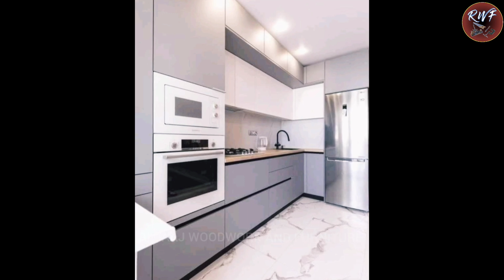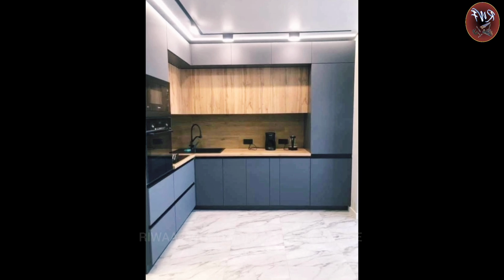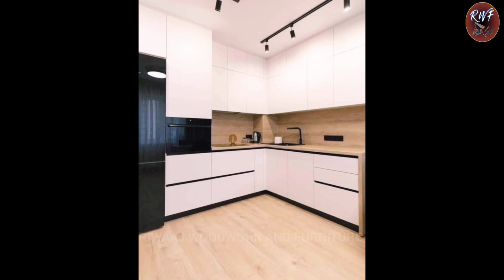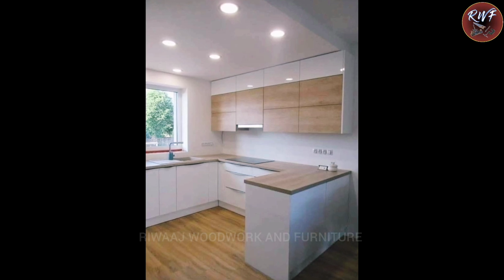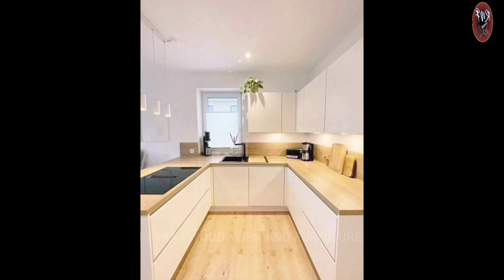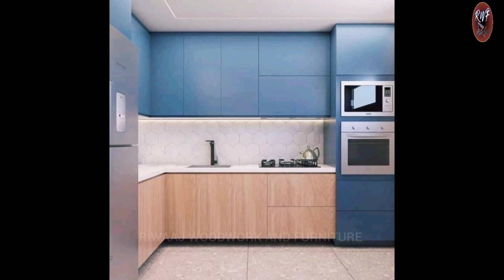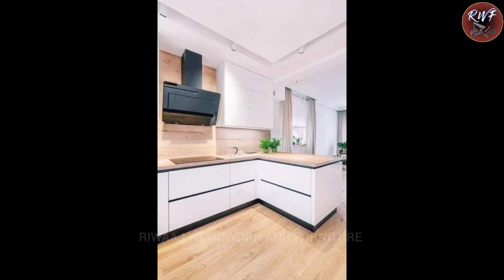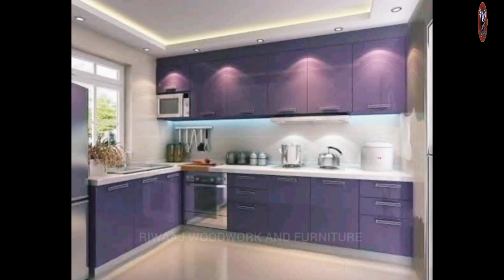Second, sleek cabinetry. Handle-less cabinets and drawers are a hallmark of modern design. Go for glossy or matte finishes in neutral shades like white, gray or black. You can also add wooden texture or bold colors like navy blue or emerald green for contrast. Soft close mechanisms and push to open systems improve functionality.